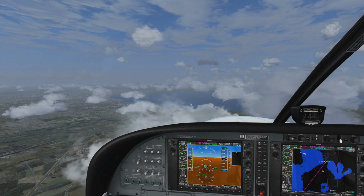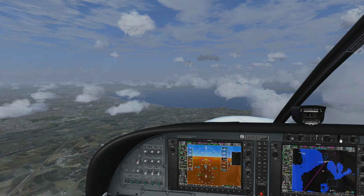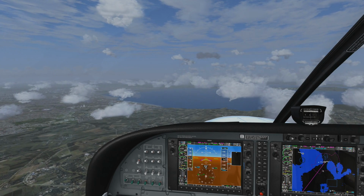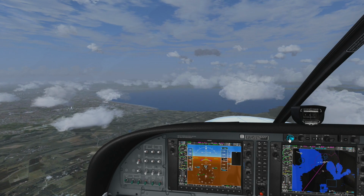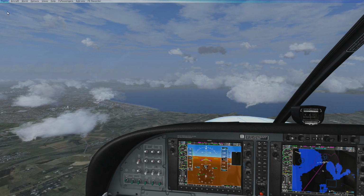I'm going to increase our descent again. Looks like we need to, although we sped up as well, so we're not getting down quite as fast to get down to 2,500. Still got about 3,000 feet to go. What was it? 24. Let's check the map real quick.